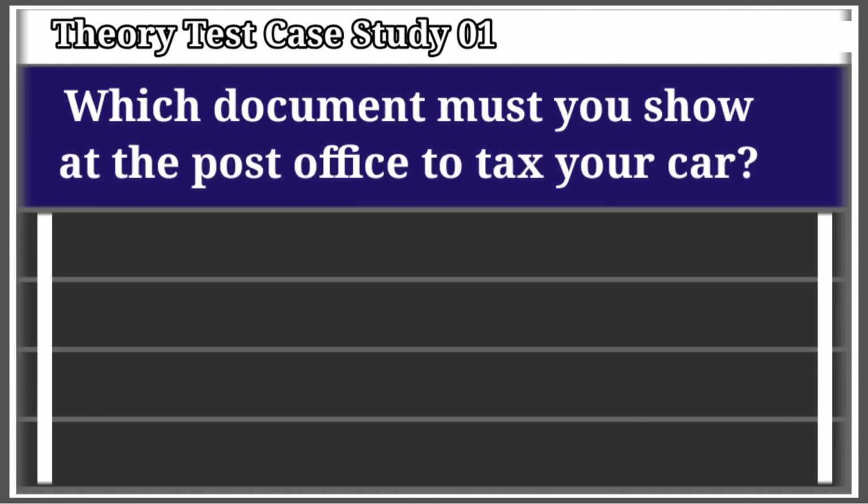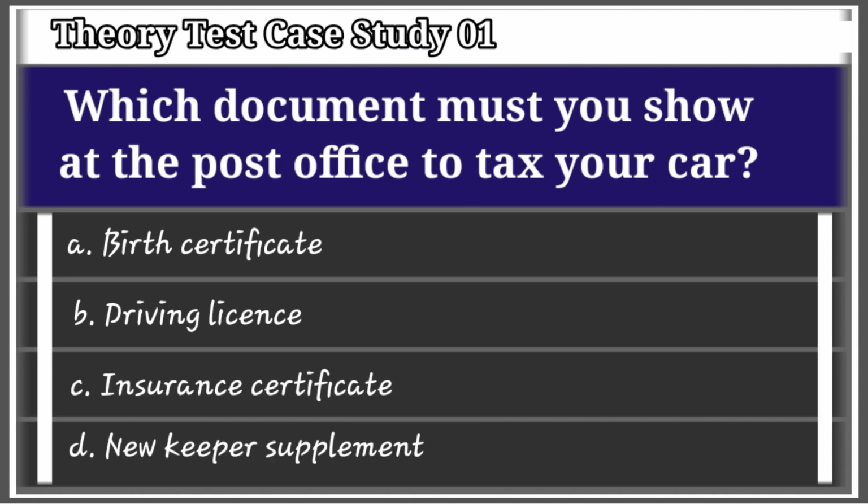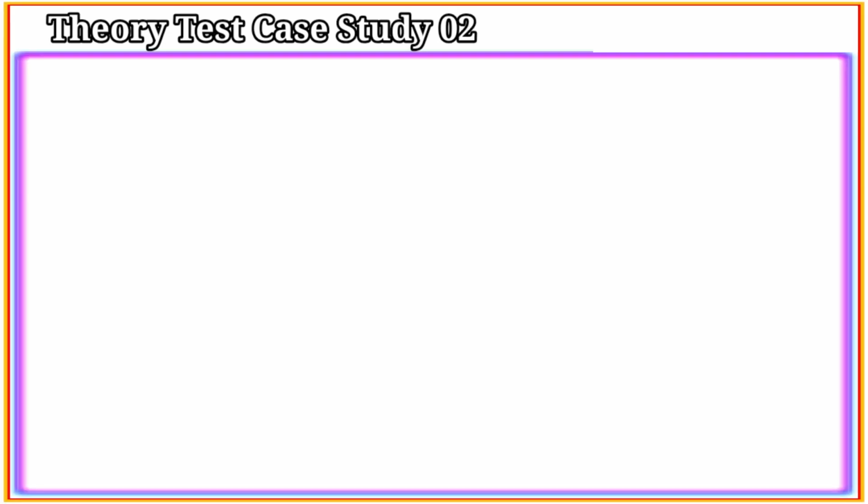Temporary cover. Question 5. Which document must you show at the post office to tax your car? A. Birth certificate. B. Driving license. C. Insurance certificate. D. New keeper supplement. The correct answer is D. New keeper supplement.